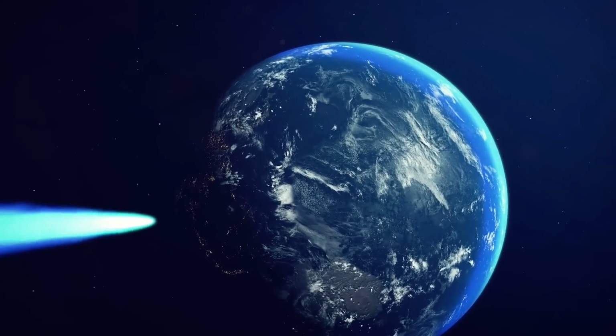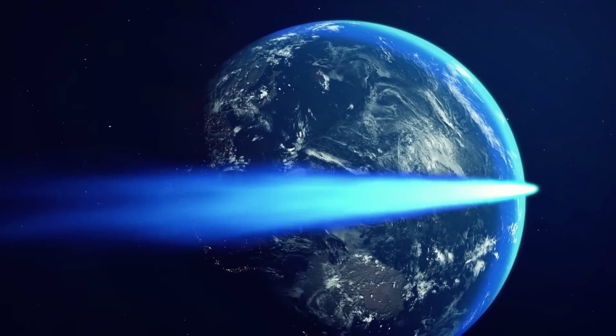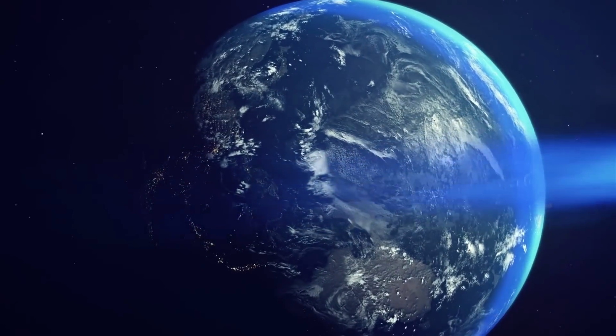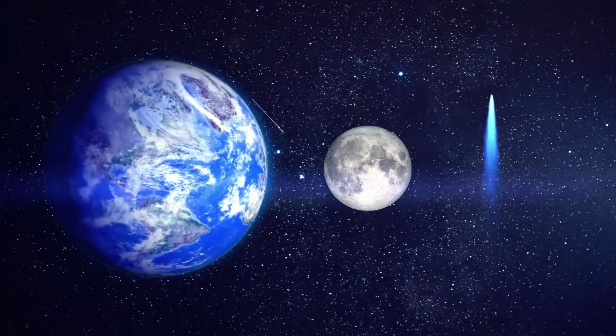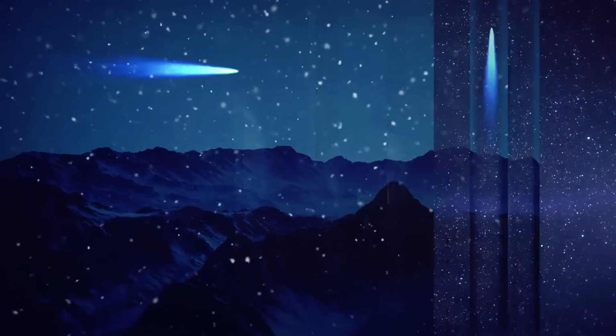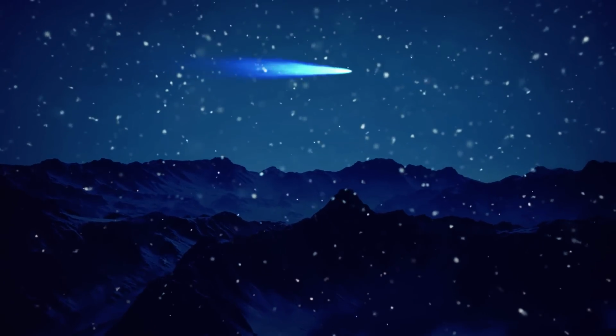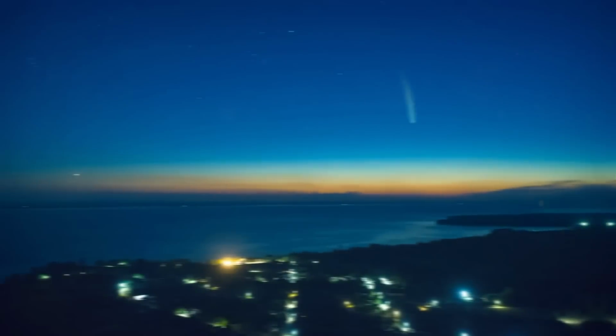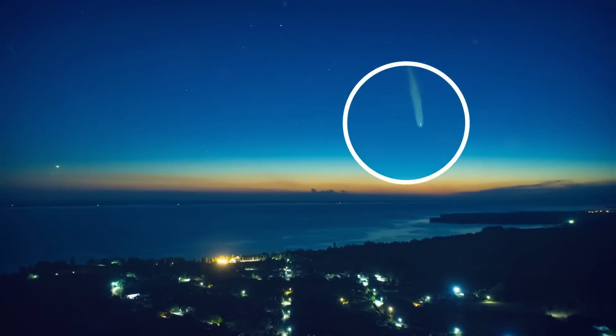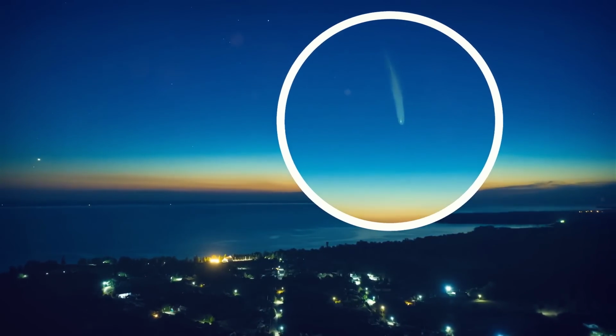On March 25, 1996, this thing passed by incredibly close to Earth, only about 0.1 astronomical units away, a bit farther than the Moon. It passed over the North Pole. This made it one of the closest comet encounters in 200 years. It was visible worldwide, and it looked very bright and beautiful in the sky, stretching out widely.